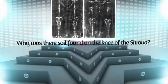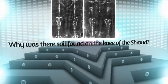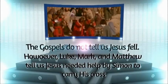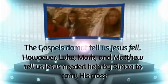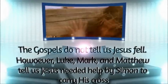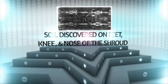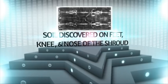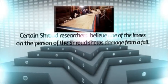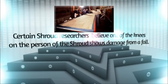Why was there soil found on the knee of the shroud? The Gospels do not tell us Jesus fell. However, Luke, Mark and Matthew tell us Jesus needed help by Simon to carry his cross. As Jesus needed help, for this reason it is believed Jesus fell carrying his cross, which explains why there was soil found on the knee of the shroud. Certain shroud scholars also believe one of the knees on the person of the shroud shows damage from a fall.